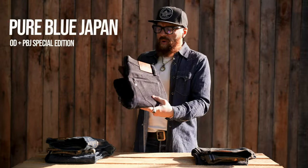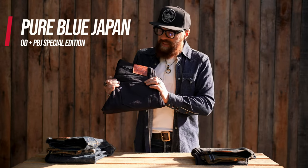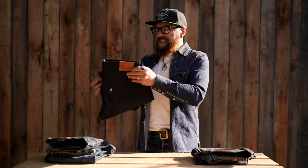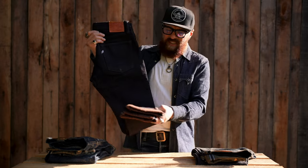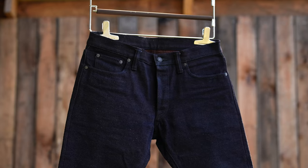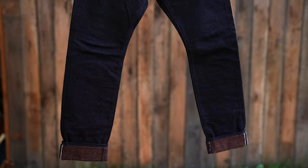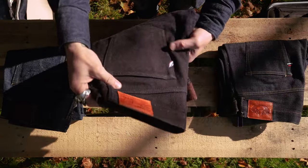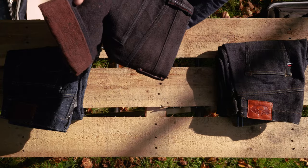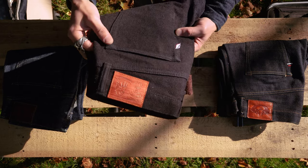In my hand I'm holding a special edition Okayama denim and Pure Blue Japan, and it's some of the most exquisite, special, textured, unique, incredible denim fabric that you can possibly come across. It's rough to the feel, it's three-dimensional. There is a depth of the color, and obviously warp and weft being different creates that unique experience that is so special.